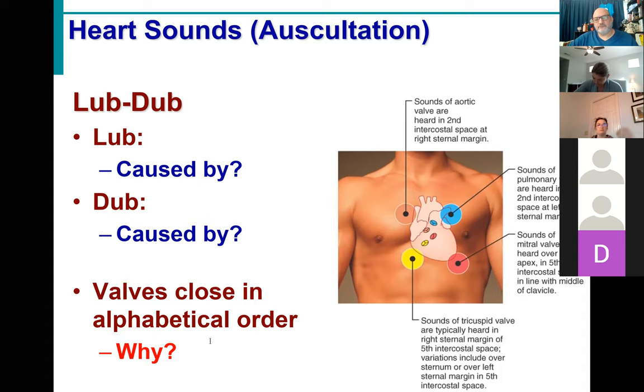To prevent backflow into the atria or ventricles during their respective contractions. That's why all the valves close. All the valves close to stop backflow. So if you think about it in alphabetical order, why do the ones on the left side close before the ones on the right side?